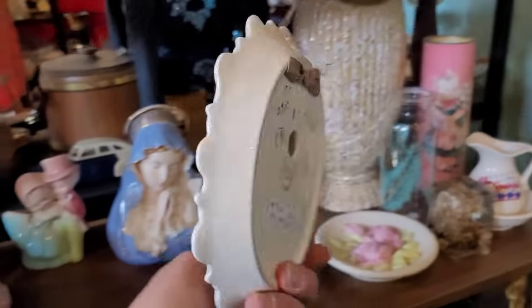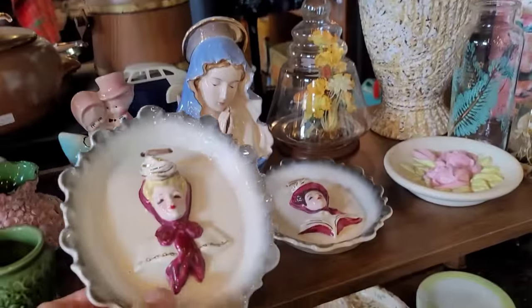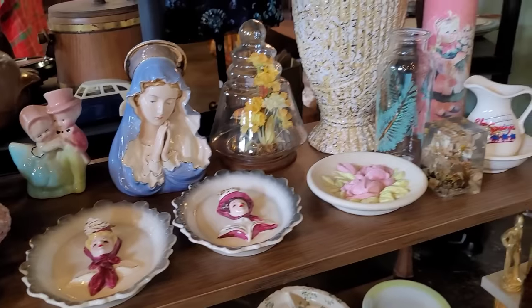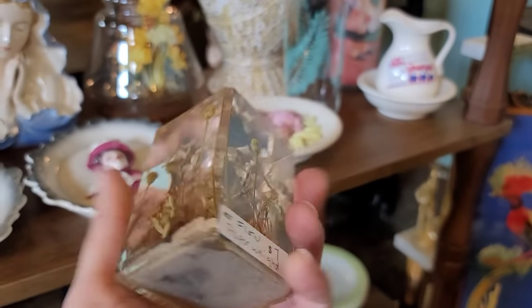So what you are seeing here are Florence ceramics. These are obviously two wall plaques. Now at $22, I think that's an exceptional value. I will say that I have attempted to sell Florence ceramics in the past. They don't do that well, unfortunately. So I do have a great appreciation for them, but I do leave those behind.